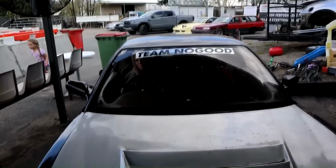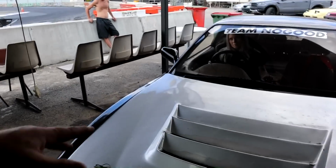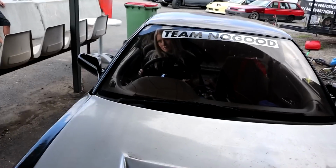Wifey is going to be fitting her cube shifter. I'm doing a bit of a clean up down here, then I'm going to get onto the Z, and I've got to get all that done in like two hours, so I've got heaps to do. Wifey, move your car. Leave it running, we'll disconnect coils and see why it's missing.